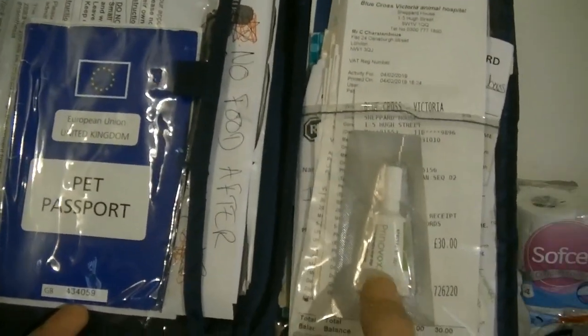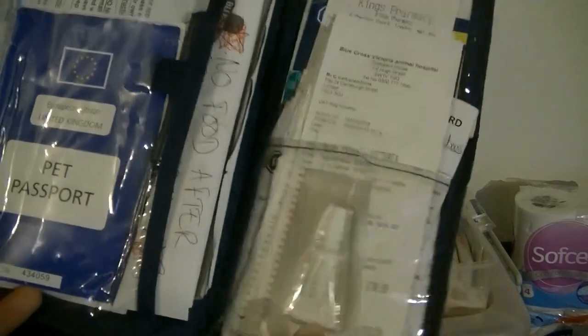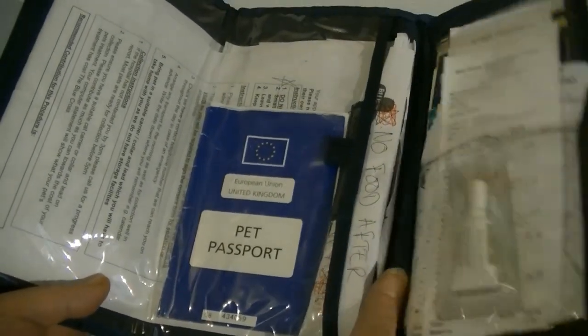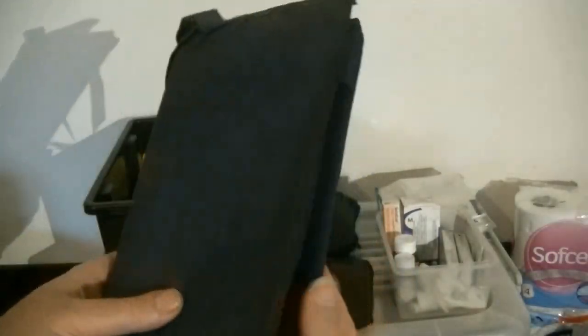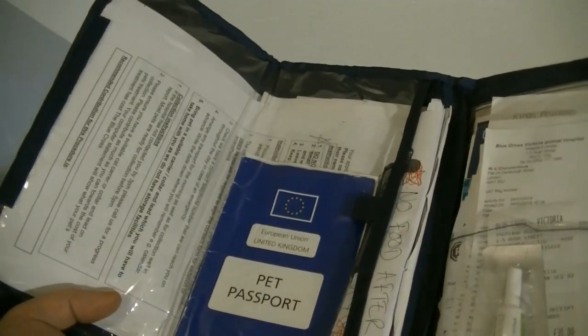This is all to do with Sam right here. She's got things like a dog passport in here, some flea treatment right here, and all the receipts for the treatment that she's been having. And actually, I've got some news for you guys. Sam's actually having an operation. She's got a mammary lump next to one of her teats that's got to be cut out. So please pray for Sam. She's in the operating theatre on the 25th of this month.